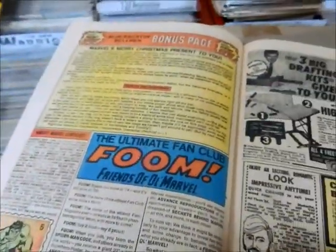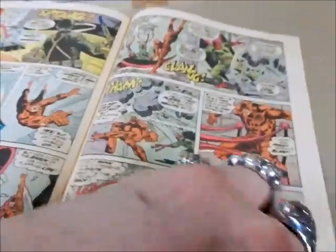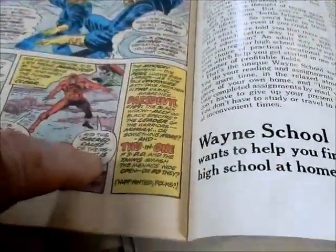There he is fighting the Beetle. The Beetle shows up at the end. There's another Marvel bullpen bonus page. You're taking on the Beetle, and it also gives you a plug to check out Marvel 2-in-1 number 3 with the Thing and Daredevil.